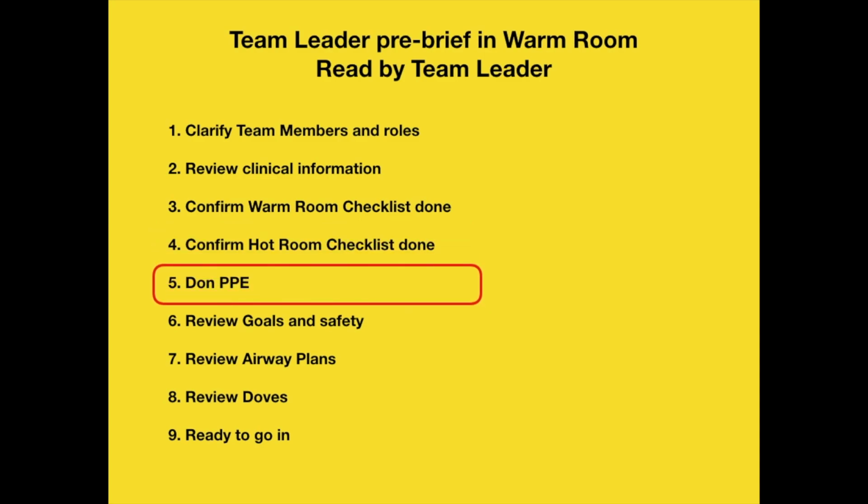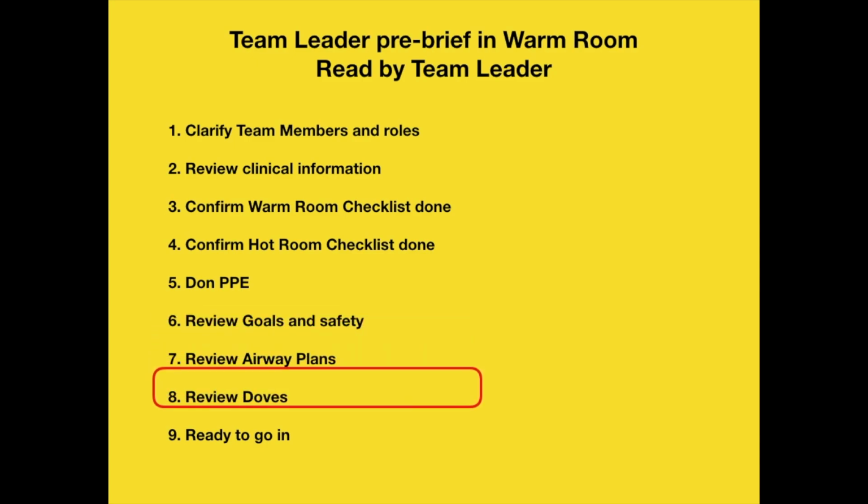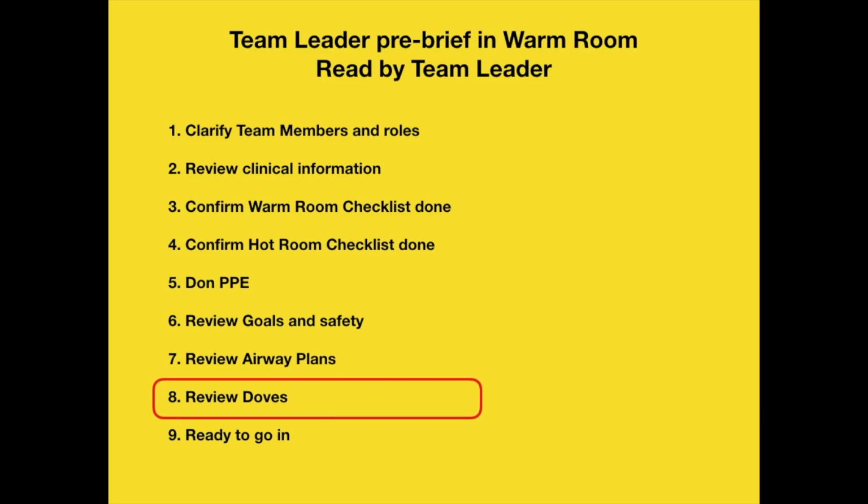PPE is then donned for each team member and buddy checked. Prior to the patient arriving, goals and safety are reviewed, as well as airway plans and DOVES, which you'll see shortly. Once this is all done, we're ready to go in.